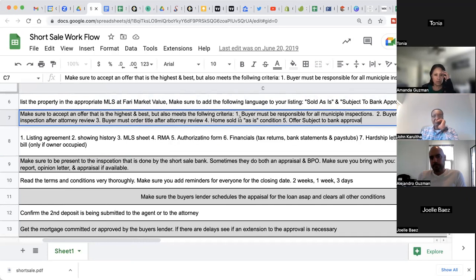Okay. Buyer must be responsible for all municipal inspections, because the seller a lot of times does not want to be responsible for fixing anything the city wants them to fix, because they're not benefiting from the sale unless the bank gives them some money.